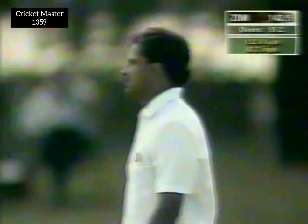Dig it out. So Zimbabwe go into lunch, still there on 33, and his brother Grant. And the reverse sweep. Wasn't going to be too long before he brought that into his repertoire. And he picked the right ball, very full of length. Put a foot out.